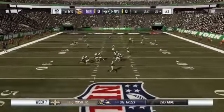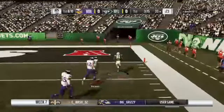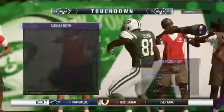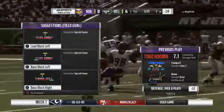Darnold on first down. Got an open man. It's Enunwa. And he's going to take it in for a Jets touchdown. Quincy Enunwa, his 3rd touchdown now on the year. And the Jets have taken a first-quarter lead.